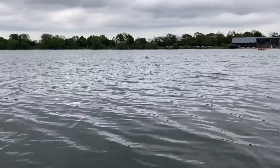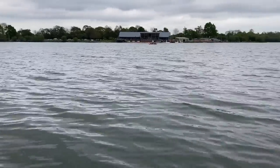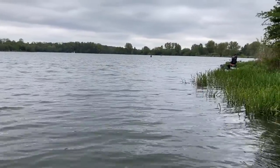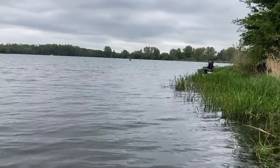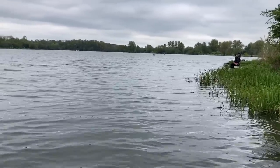Right, folks, update time. Let me tell you, it is fishing terrible. Hardly anyone on the lake's caught a fish. We're halfway through now. Jeff's not had a bite. Paul Cook, next peg to Jeff, has not had a bite. Then around the corner, there's two fish and one fish. So just around the corner, there's the odd fish.